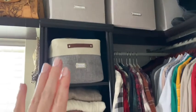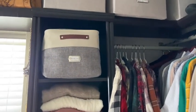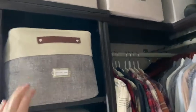And so I try to keep all of that stuff up here, and even sports teams, so that when I have an occasion where I know I want a t-shirt, I can just go and look in here and grab exactly what I want.